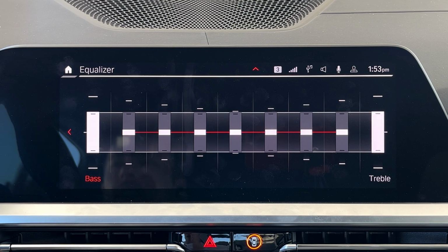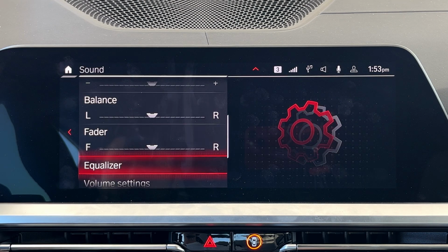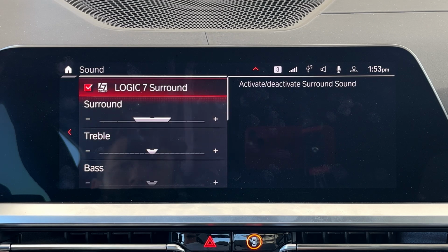Because at the end of the day, the sound engineers design the system with a flat EQ to sound what they think is best, but everyone has their own preferences based on what you're listening to, aspects of your ears and the environment, so it's nice to have that individualization right there. But as the song picks up here, let's do treble and bass.